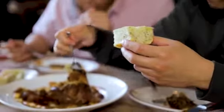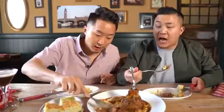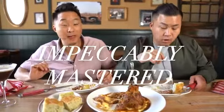Reveal that veal. Yo, I gotta keep it veal. This is so good. Veal for vendetta. I thought that this was gonna be covered in sauce, but really they let the veal shine on its own. This was impeccably homemade. This was impeccably mastered.